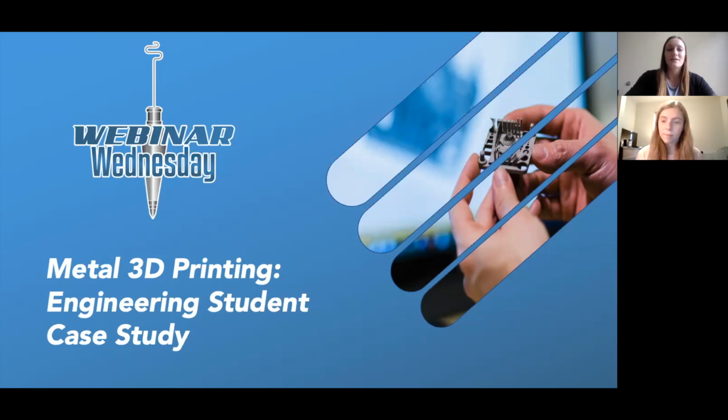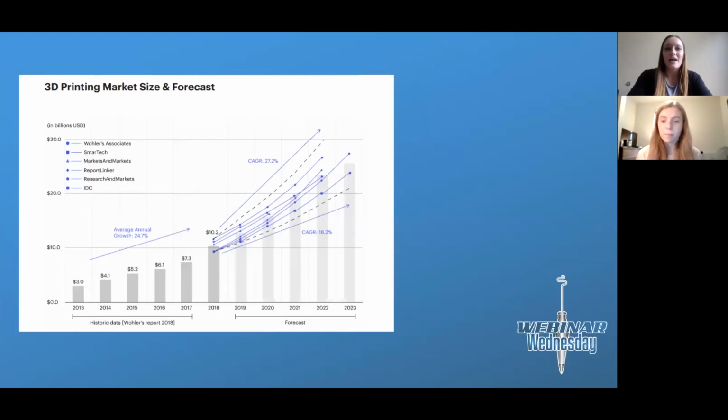I know this study I'm going to show you is just a few years old, but if we look at the past few years and when 3D printing started taking hold and increasing in the market, the study that came out at the beginning of 2019 predicted an explosion of use cases for 3D printing in industry in the coming years. I think this goes all the way to the mid-20s.